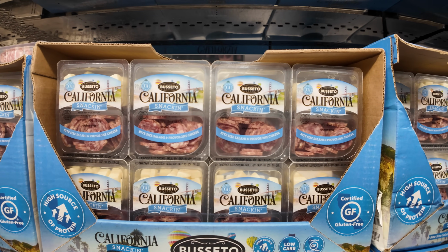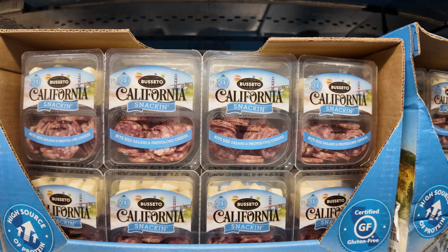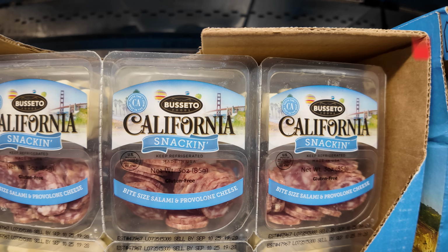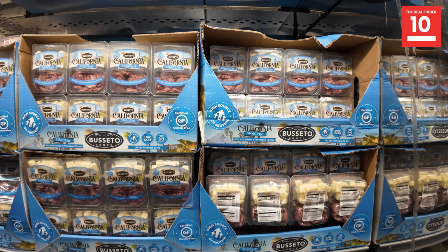And the number 10 spot, we have the California Snackin'. These are the bite-sized salami and provolone cheese snack. Now, you do have to be aware of the sodium content. You can't just eat 2 or 3 of these in a row. You're going to swell up the next day. Don't even eat these daily because they do have a lot of sodium in them. 1,000 milligrams per package, basically.